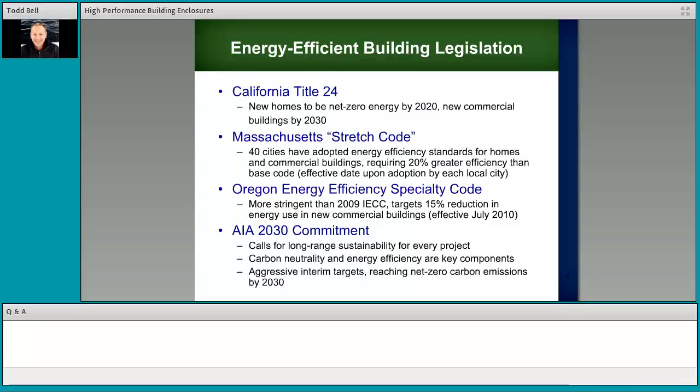And AIA's 2030 Commitment, we've seen this for about, I think, 10 years it's been out now, calls for long-range stability, sustainability in every project. Carbon neutrality and energy efficiency are key components of that, of course. Aggressive interim targets, reaching net zero carbon emissions by 2030. Again, we're all pushing towards this commitment of getting towards energy efficiency.